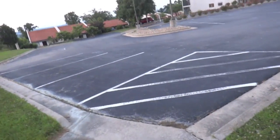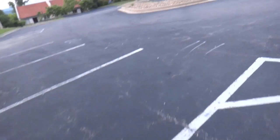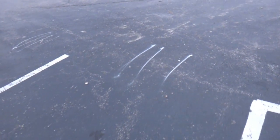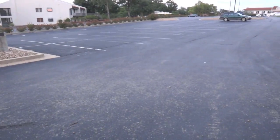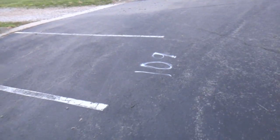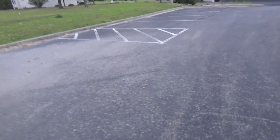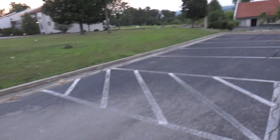And this other thing where they couldn't even use a stencil to put the numbers in the parking lot. These are all starting to fade off, and it just looks awful. It looks so trashy that they did that. I wouldn't expect this out of any hotel, just to grab a can of spray paint and send someone out in the parking lot to label the spaces. They just don't care around here anymore.